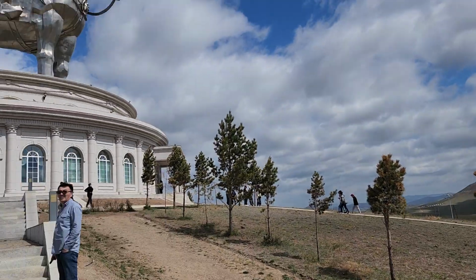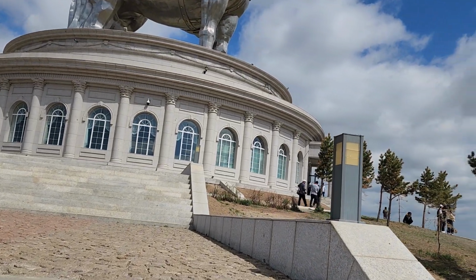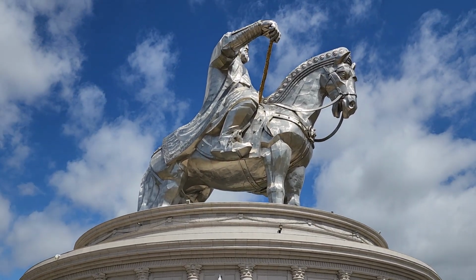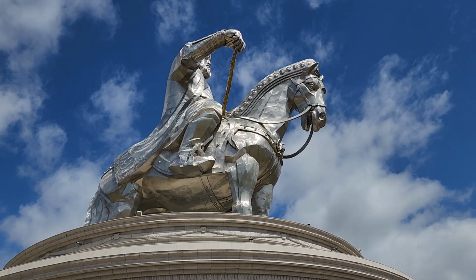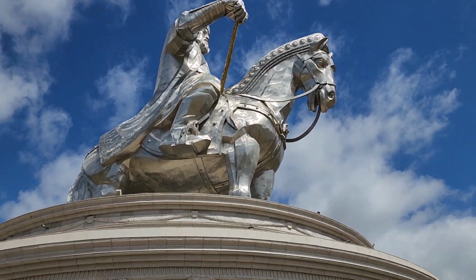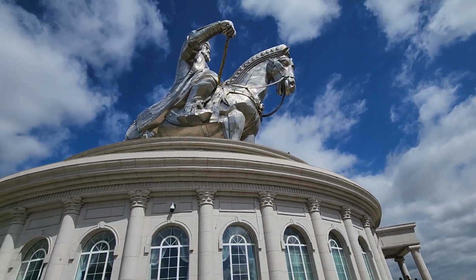Alright, let's go further. So cool. All right, so I'm gonna walk there and walk back that way, okay? Okay. Oh, cool. It's really massive right there. Look at that. See people here, so you can get some perspective, right? Look at that. Cool.